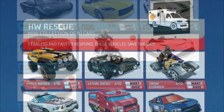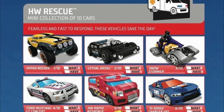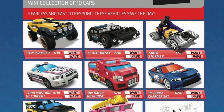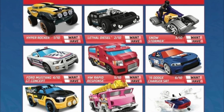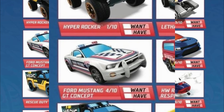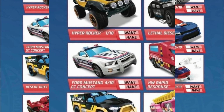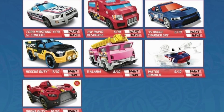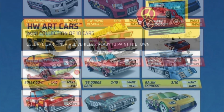Hot Wheels Rescue Series. And honestly, I don't collect a lot of the cars for the Hot Wheels Rescue Series. So, yeah, highlights for this one. Man, it's tough because I don't collect this line. But I have to go with the Ford Mustang GT concept right there. There's also a new casting, the Drone Duty. And yeah, pretty neat.